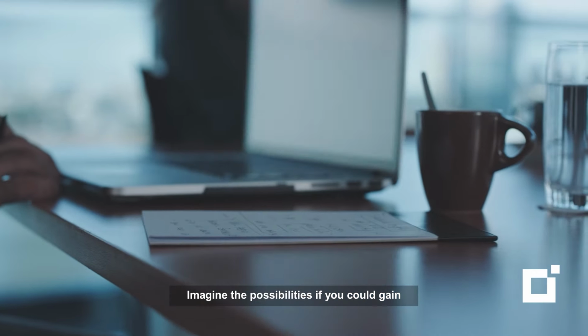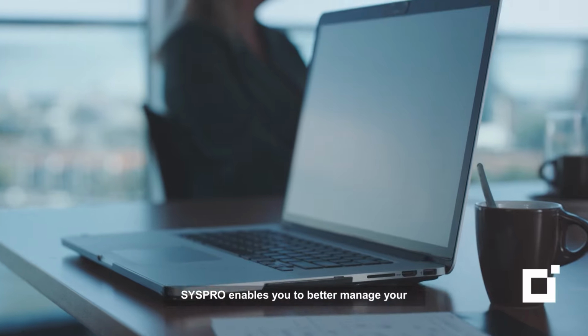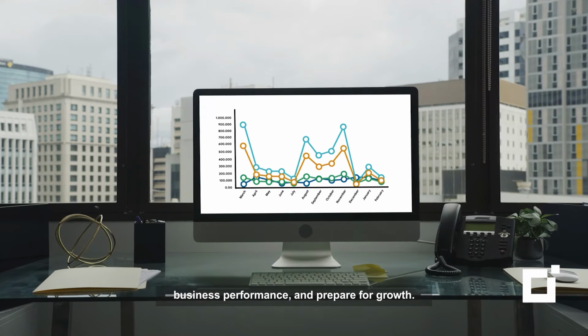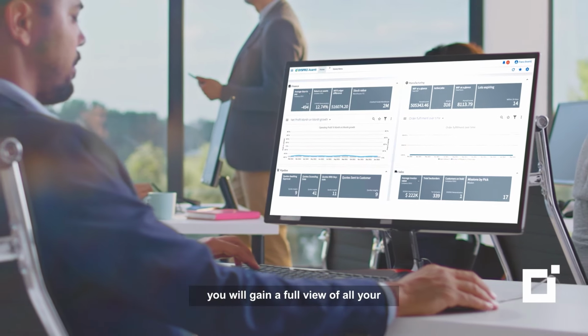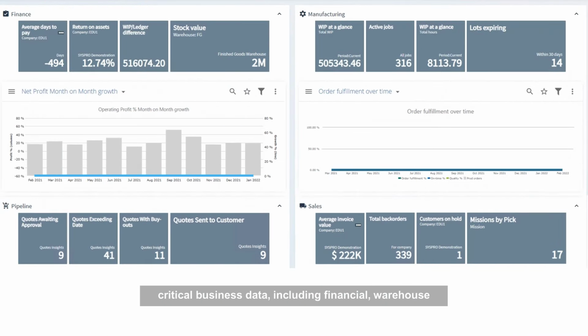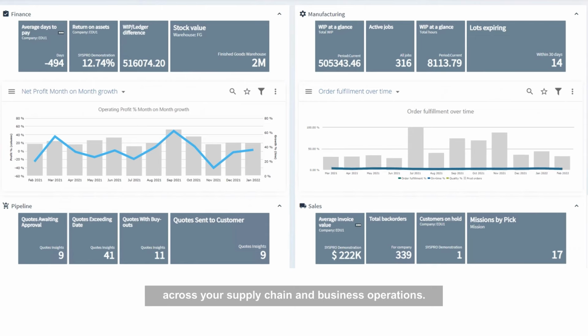Imagine the possibilities if you could gain business insights at the touch of a button. SYSPRO enables you to better manage your business performance and prepare for growth. With a SYSPRO ERP system in place, you will gain a full view of all your critical business data, including financial, warehouse, and inventory management across your supply chain and business operations.